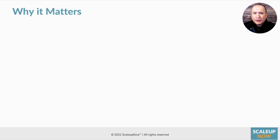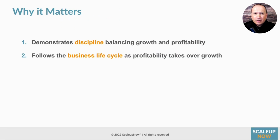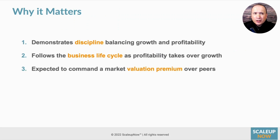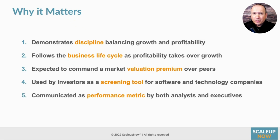It matters because, first, it demonstrates discipline, balancing growth and profitability. Also, it follows the business life cycle. It commands a market valuation premium. It's used by investors as a screening tool. And it's communicated as a performance metric by analysts, CEOs, and CFOs.